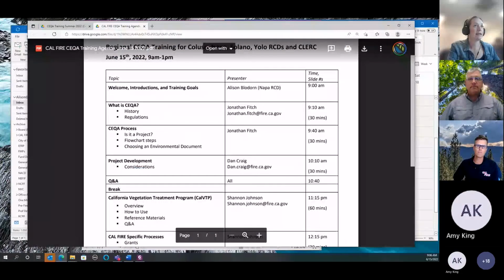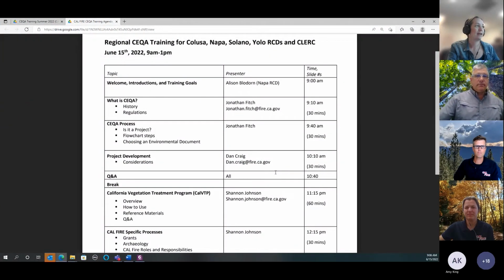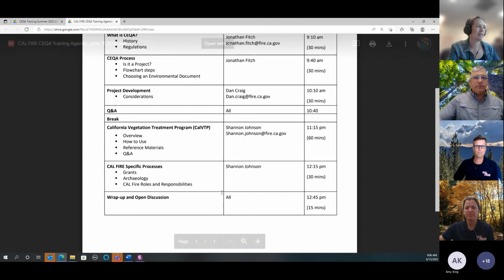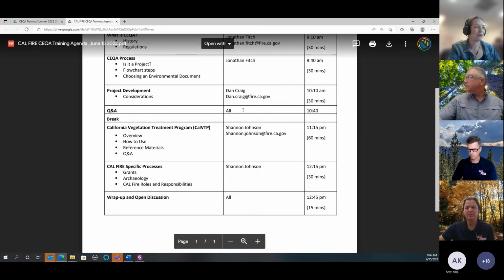Actually, maybe really quickly, I'll just show you all the agenda so we can look at that briefly together. Starting out with some introductions, then Jonathan will take us through the history and regulations of CEQA. Dan will talk through project development considerations. We'll take some time for question and answers. Then Shannon will give us an overview of Cal VTP and some more specific Cal Fire processes. Then we will have more time for question and answer and discussion. I know it's a long day, but I'm really excited and appreciative of the time that Cal Fire is putting into this and supporting us all. So, thank you all.